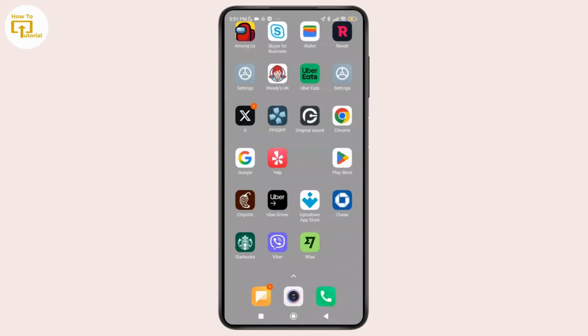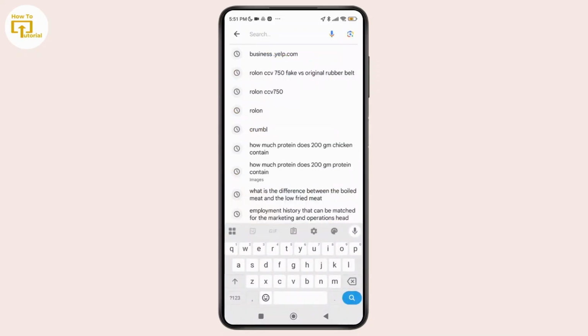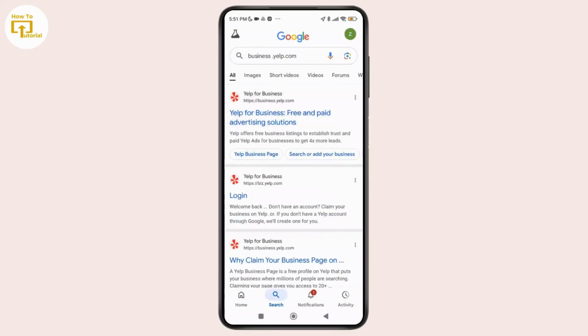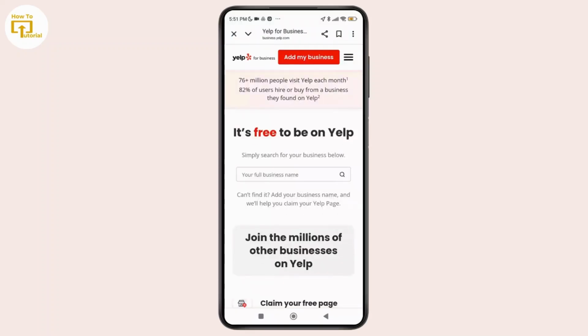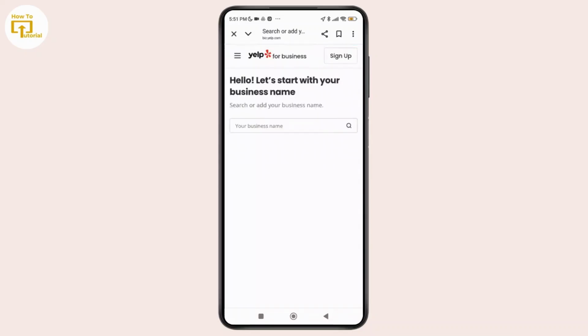So first thing first, open any web browser, and once inside the web browser, just tap on the search bar and simply search business.yelp.com. And once you search for it, you'll be prompted to the official Yelp for Business site. And here you just need to sign in with your business credentials, and if you haven't claimed your business yet, you need to do that first.